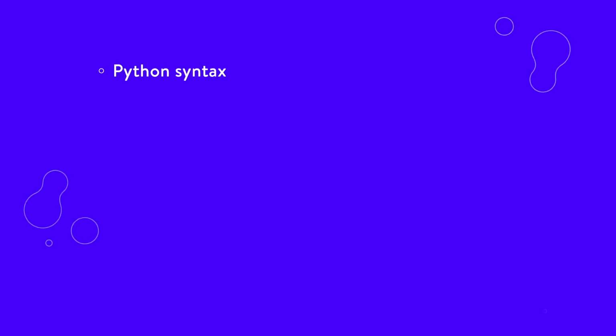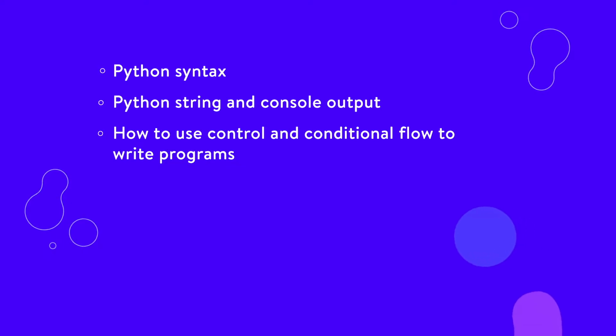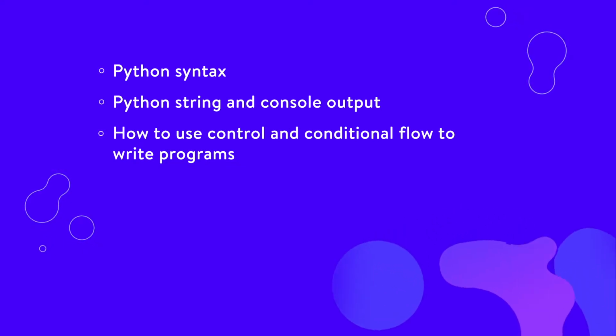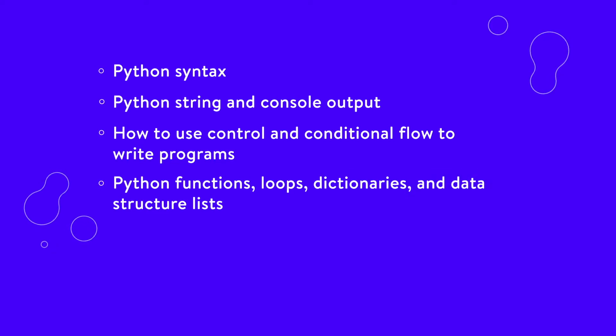Some of the topics they cover are Python syntax, Python string and console output, how to use control and conditional flow to write programs, Python functions, loop dictionaries, and data structure lists. The best thing about this course is that all the exercises and lessons run directly on your browser. Hence, there is no need to install Python on your computer.